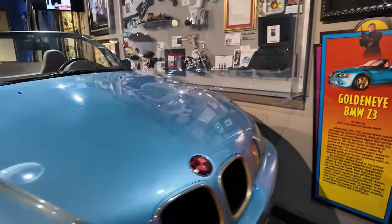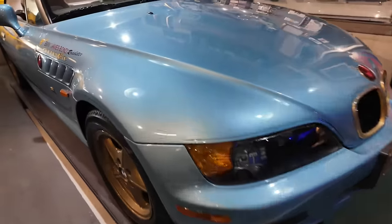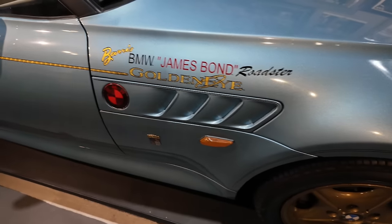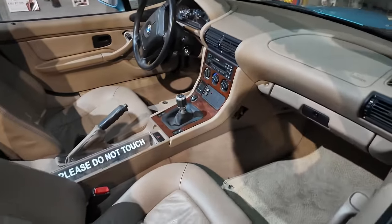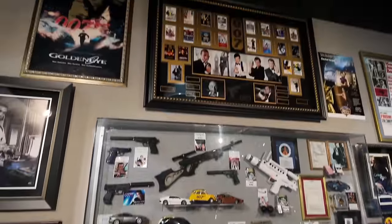They got a BMW. This one definitely gonna be from the movie. BMW James Bond Roadster. Hold on. 007.